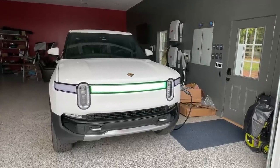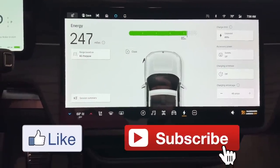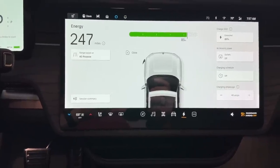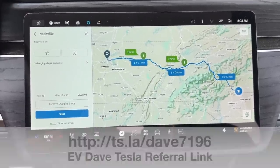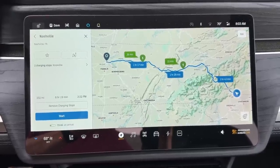Let's go to Wyoming. We're charged to 85%. The EA is not too far away in Kodiak, Tennessee, so that's not a problem. This is our run today. Our destination will be Nashville. Two charge stops, one at Kodiak, Tennessee, the other one in Cookeville.